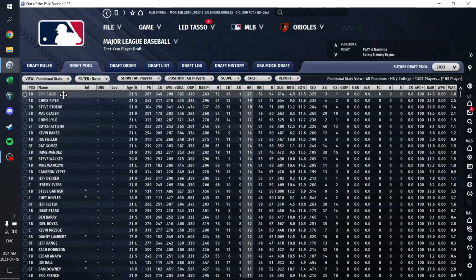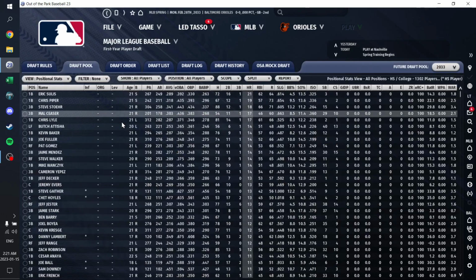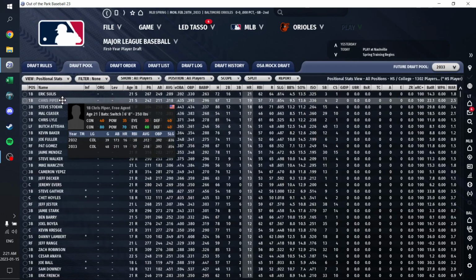You can see here that the league leader for the NCAA last year in home runs was Sulis. Sulis here had 21 bombs, hit .290. Doesn't have much of an eye, but he kind of has everything else. Pretty interesting player there. Another switch hitting power prospect, which is cool.